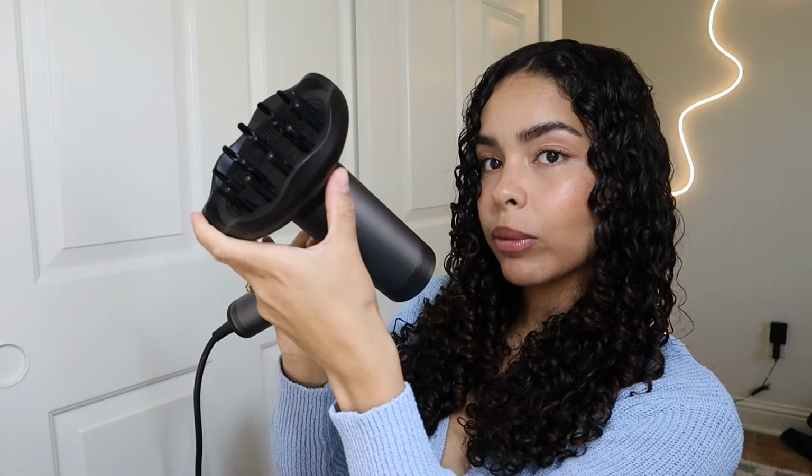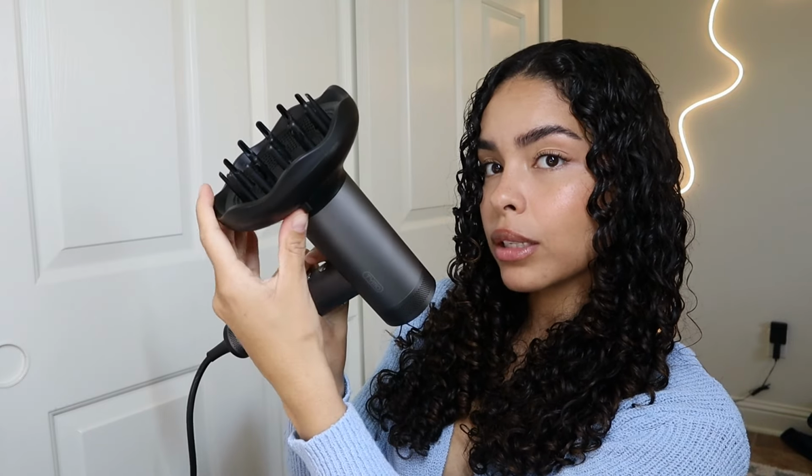Okay, it's been probably like an hour or so. My hair is like 50% dry. I'm gonna go in with my Tymo Air Hype and the diffuser attachment. And you'll see that I always start by just hovering my hair without touching, and then I'll go in and start scrunching. Also, this diffuser has different prong settings. So when I wanna scrunch, I just extend the prongs out, and this helps give my hair some more volume as well.